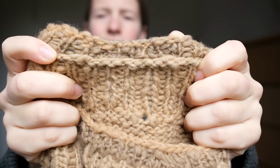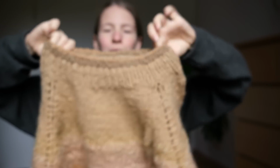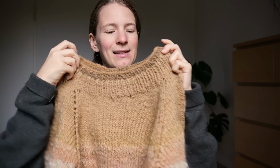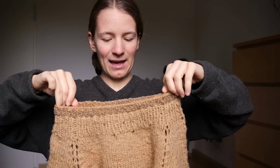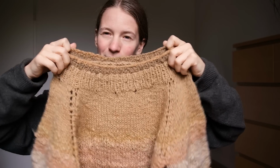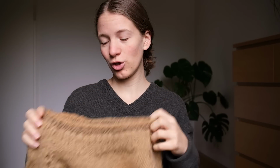So what I did, the sweater is a raglan sweater, which means I knitted it from the top to the bottom. But I just started knitting here again, and I knit an extension to the neckline. So now the neckline is smaller. I added this little piece, but what I also did is I made the end very stiff, so it's not able to stretch out. So right now it just fits how I want it to fit, and it doesn't fall off my shoulders.